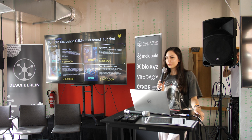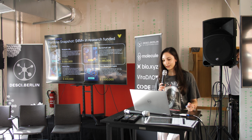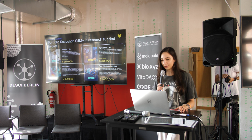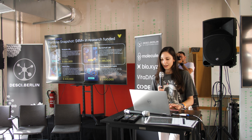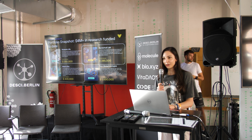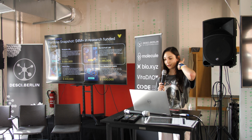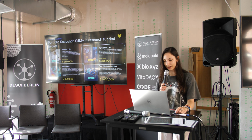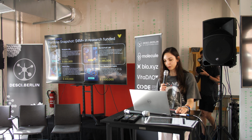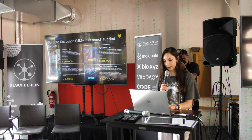So VitaDAO funds two big groups of projects. One are research projects, and then they become IP NFT projects, and the other ones are more traditional startup equity funding. So I've highlighted here two projects. One is the Karocha Lab project, which is developing autophagy enhancers. That was the first IP NFT that was tokenized, and Matrix Bio, which is led by Marinova, is the first incorporated company coming out of VitaDAO.